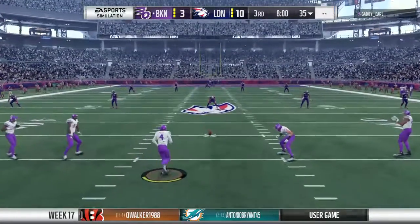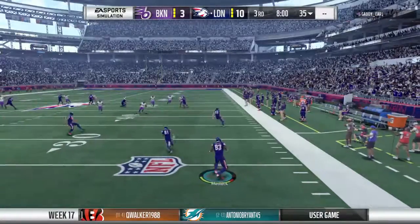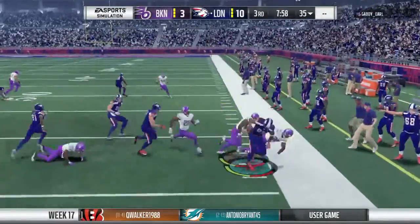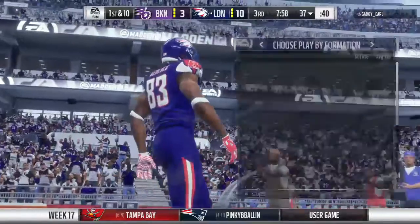So both teams have their marching orders, and we'll get going again here in quarter number 3. This will be taken short. So out now comes the offense back onto the field.